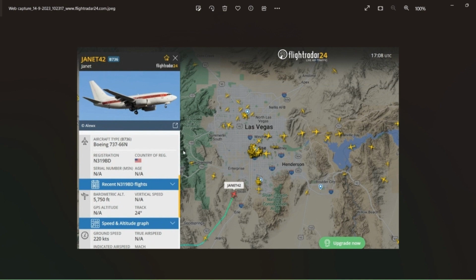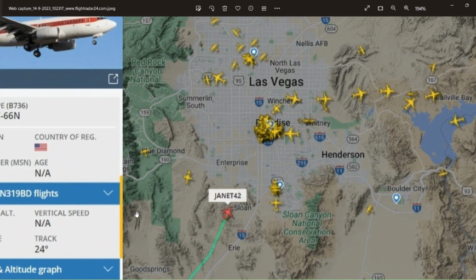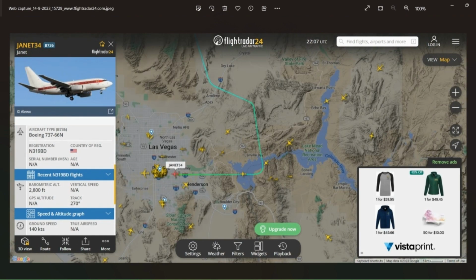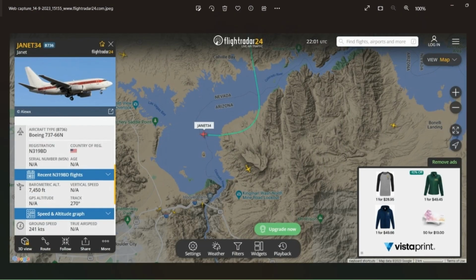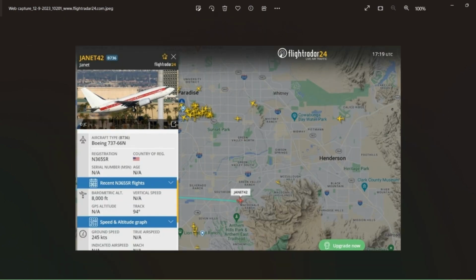And this seems to be the main path that they've been taking the majority of this week: to go down around the Red Rock Canyon and come up over Goodsprings and then up in from the south. I can't necessarily capture them very well when they do that, but I was able to capture a few of these, like this Janet 34 here that came down over the Dry Lake area. And again, there's the Janet 16 that came up from underneath and completely changed up their flight path. So I just thought that was kind of curious.